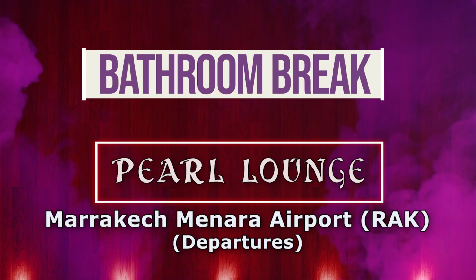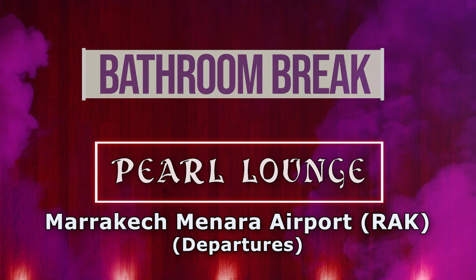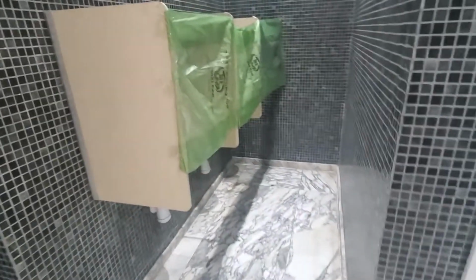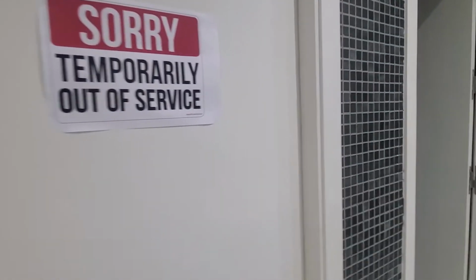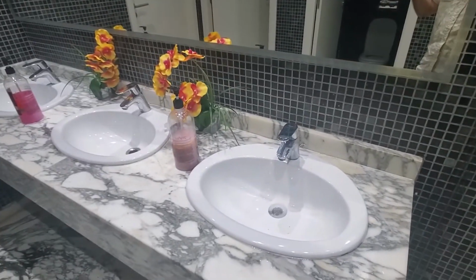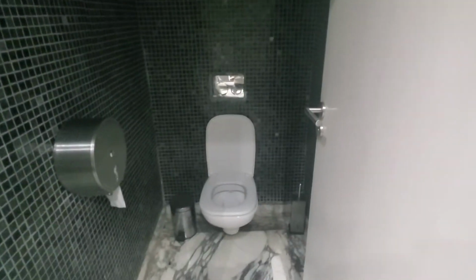Now it's time for a little bathroom break. Let's take a quick look at the bathrooms. From what I was told, the ladies' room was in better condition than the men's room. This day, the urinals were out of service in the men's room, as well as one of the stalls. But other than that, the bathroom had a clean, contemporary look, and it did have a shower in service, as well as 2 other stalls that were fully operational.